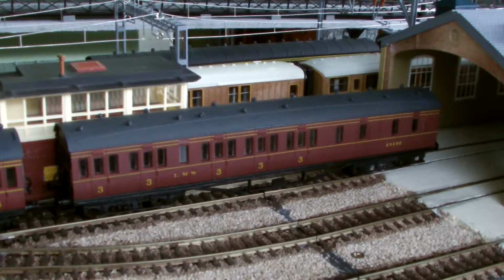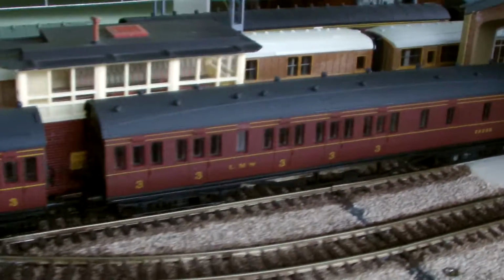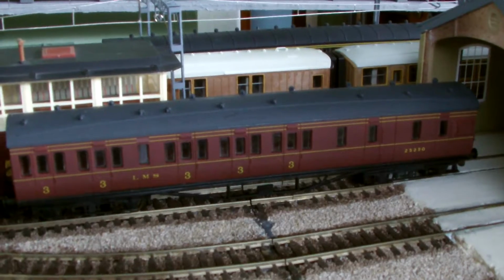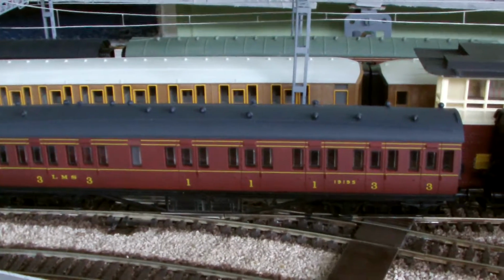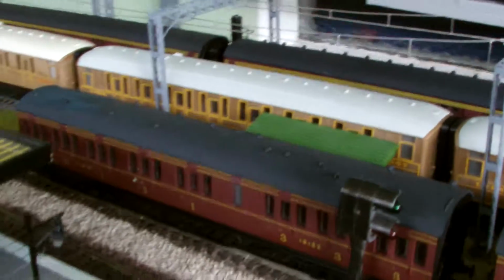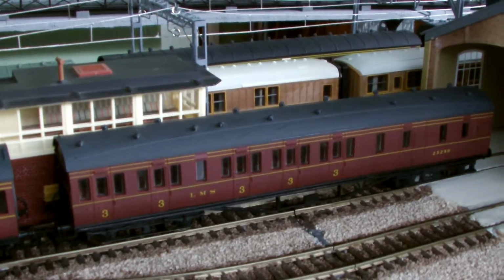Well, period 2 went from 1929 to 1932. And these are period 2, these are non-corridor coaches, and that is a third class brake. So that's a BT, and because it's got a toilet, it's known as a BTL. This one is a composite with a toilet, so that's a CL, and another CL there. These are Airfix coaches. These are a bit more expensive to buy, but still pretty cheap compared with buying new ones. Bachmann and Hornby are charging like, I don't know how much, 30, 40, 50 pounds now for a coach.